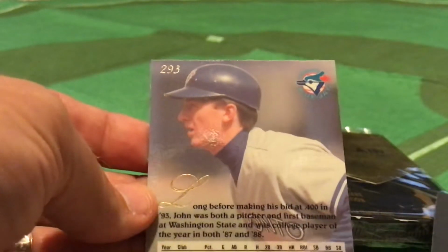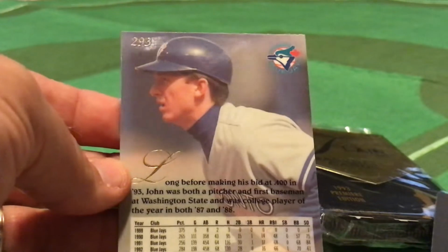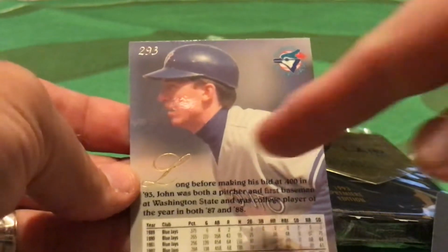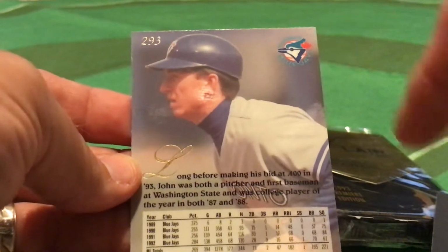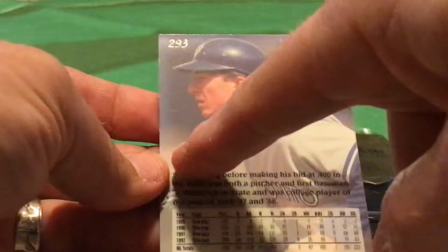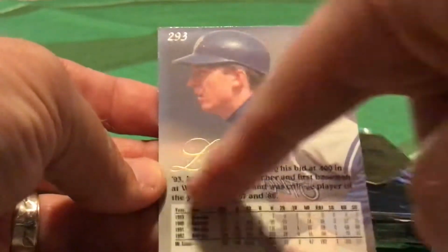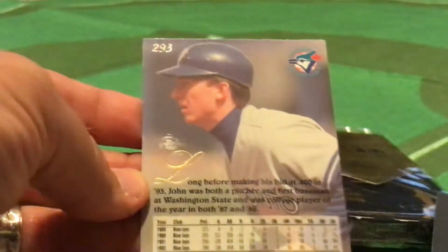Flip the card around. We've got an action shot. John Oldroyd wearing his helmet, of course, out on first base. Slight narrative, career numbers here, team logo up here. And in gold foil, that was the big thing in 1993, of course, you have the first letter of the narrative, long, in cursive, as well as the card number, in this case, card number 293.